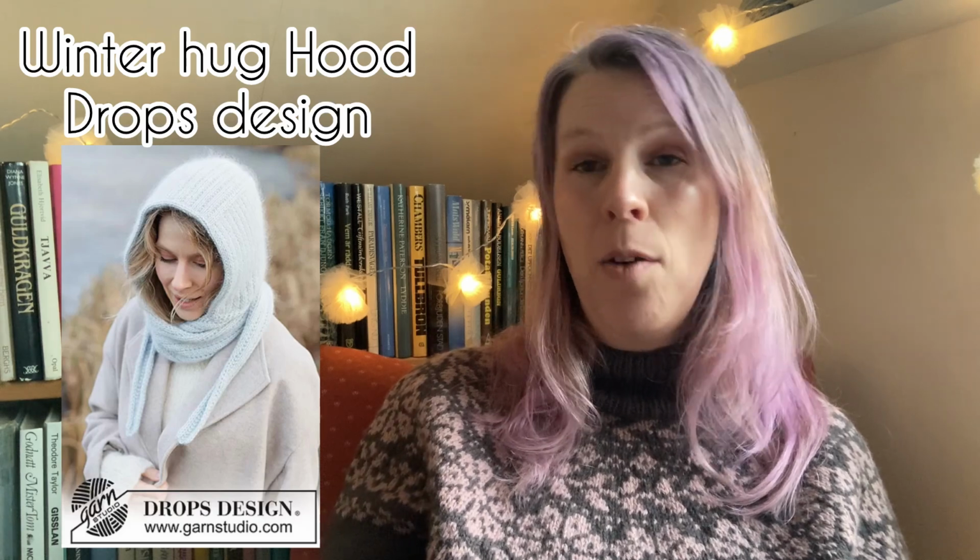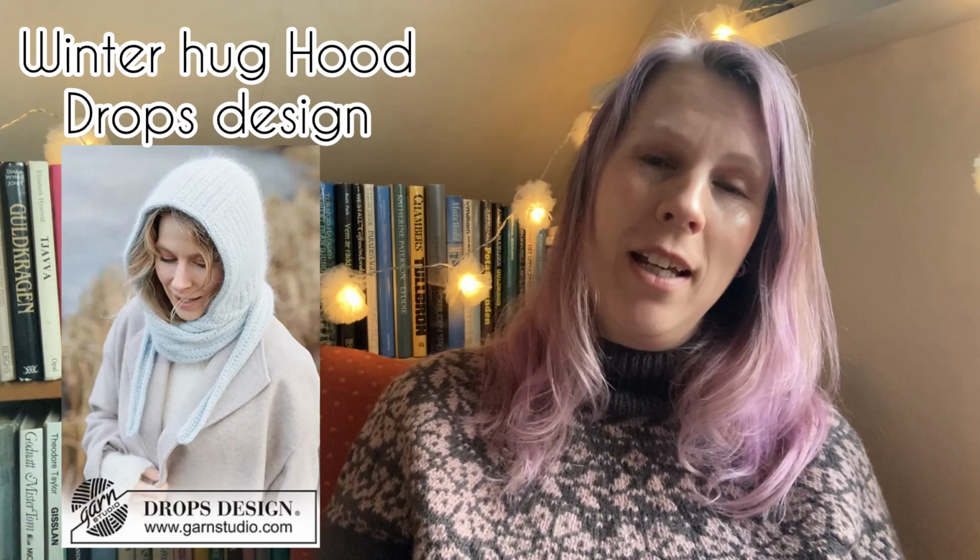And then I started knitting on a hood, because I've been seeing all these cute hoods with scarves attached to them, and I felt like I really wanted one of those. And this is a Drops pattern that I have modified, because I wasn't sure whether I would look good in a hood. Whoa, rhyming. Or not. So I thought I just pick a free pattern and see what I can do.